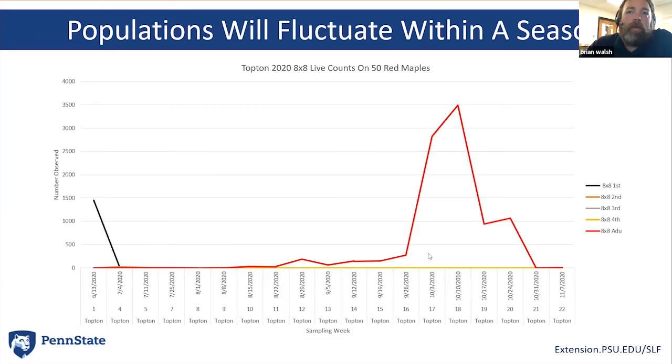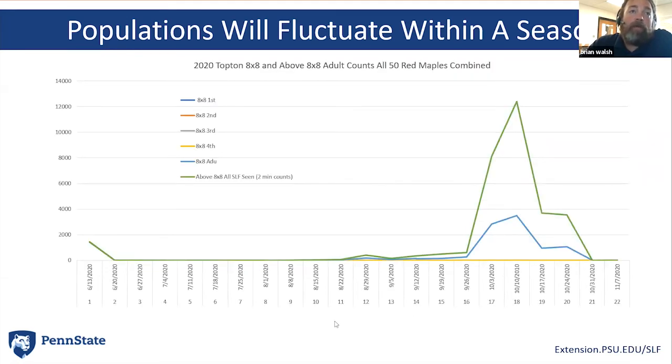And then when we looked at that, we kept going week after week, and by August they start to tick up again. We started seeing these adults come in, and then at the end of September we saw this spike rise up, and when we went above the 8x8, because you can see the adults high up into the trees there, you can see across those 50 trees we counted 12,000.